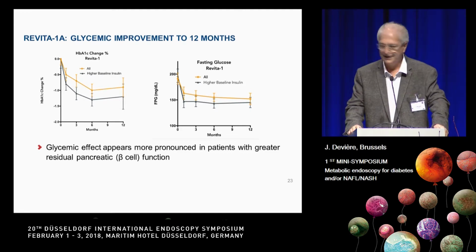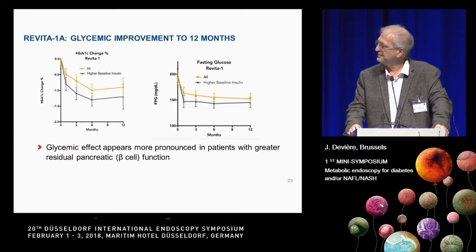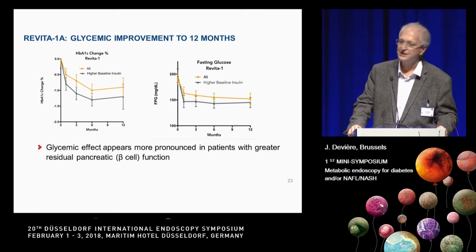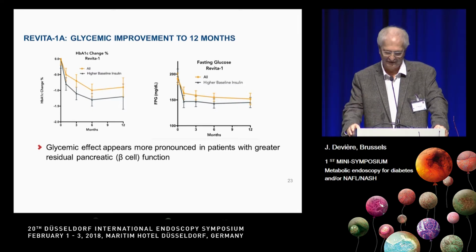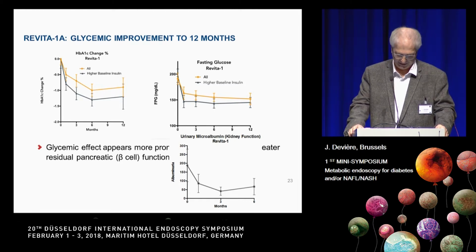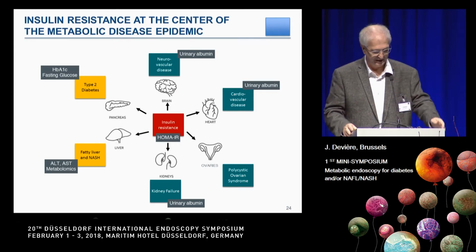Then there was a multicentric, not randomized, trial in Europe, which confirmed this result, showing a decrease persisting at 1 year of fasting plasma glucose and glycosylated hemoglobin. Interestingly, this decrease was even more prominent in those patients who had greater residual beta cell function, so a higher insulinemia at baseline, suggesting that, in fact, it increased insulin sensitivity. There were also some additional factors which were improved, like urinary microalbumin, which was dramatically decreased up to 6 months after treatment, without significant change in the weight of the patient.